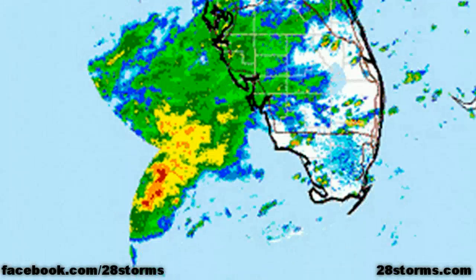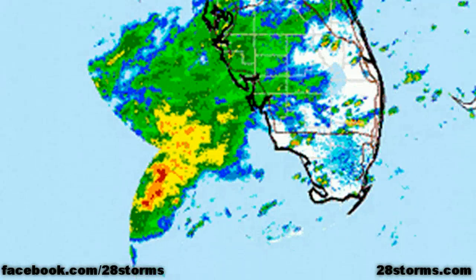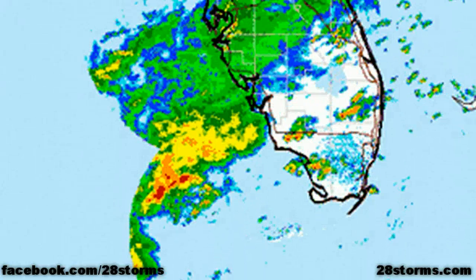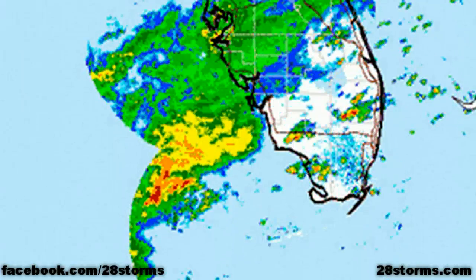Despite the rather significant weakening, we still have a strong fetch of southwesterly moisture stemming from the remnants of Rina, and all of that is being blown into central and southern Florida, where heavy rain and some isolated thunderstorms are forecast for the next 1 to 2 days.